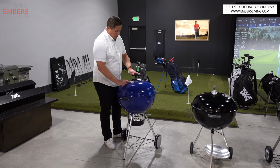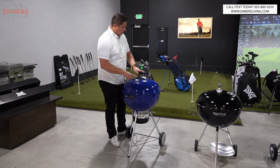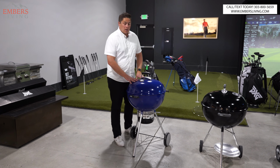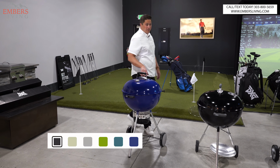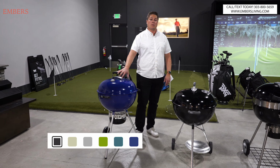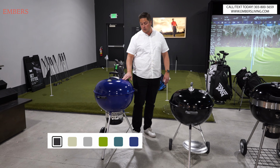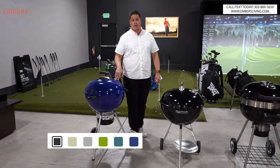Master Touch, we also get a thermometer. The one on the Napoleon is a little bit bigger, which is nice, but still perfectly functional. As Chris mentioned, colors. The Master Touch does come in a variety of colors, although if you do like a special edition color or like a Weber exclusive color, it costs you more money. So that is kind of cool though. The blue one is the same price, I believe. So that's kind of cool. You get color variations with the Weber.